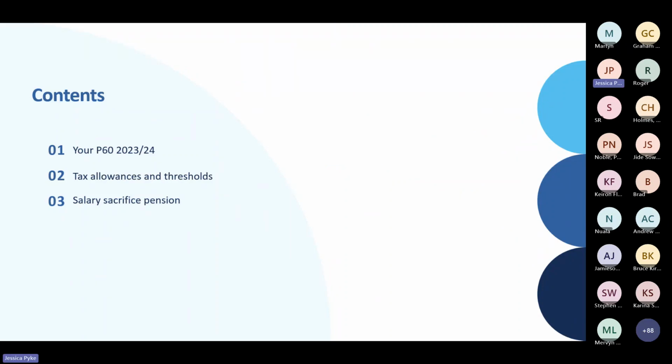So during the webinar, we will discuss your P60 for the tax year 2023 to 24 and when you're expected to generate, tax allowances and thresholds in the tax year of 24-25, and finally, how to use a salary sacrifice pension to save on national insurance deductions.